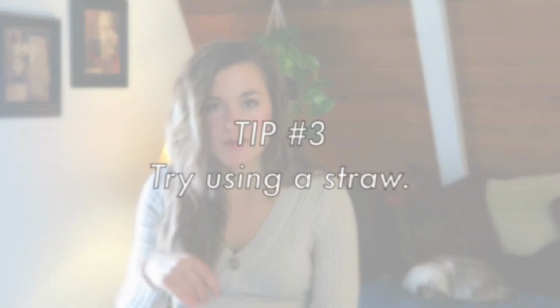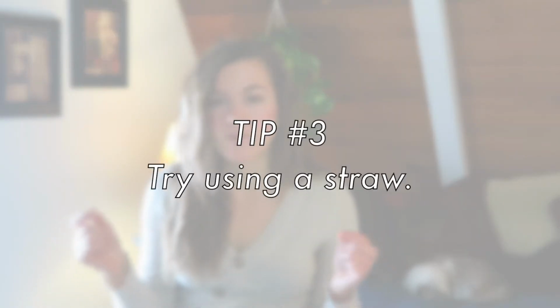My grandma also would tend to only drink something if it had a straw in it. Now, I know we're trying to get rid of the straw thing, but for her, I don't know what I would have done without straws. So give that a try. Maybe they're more likely to drink it with a straw than just out of a cup.